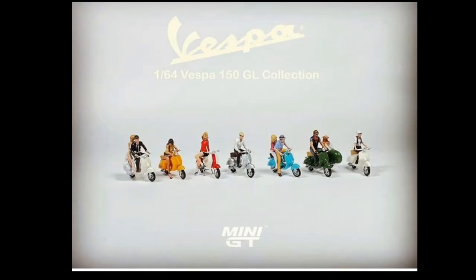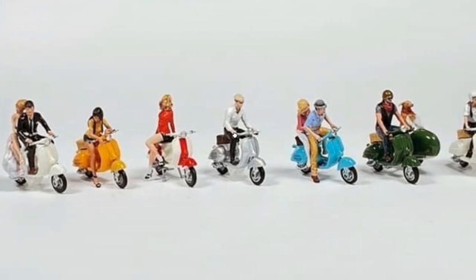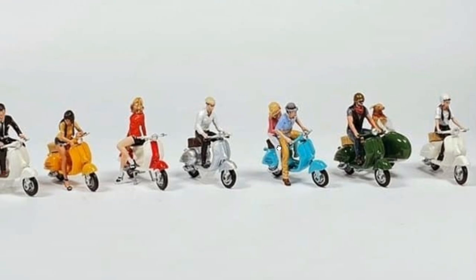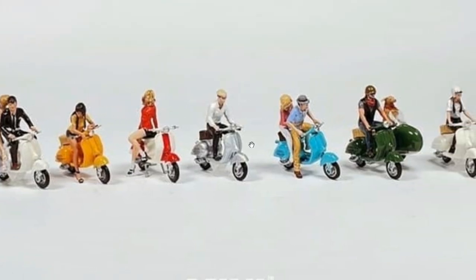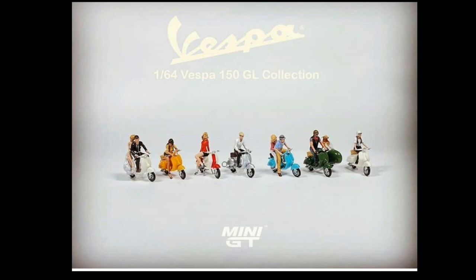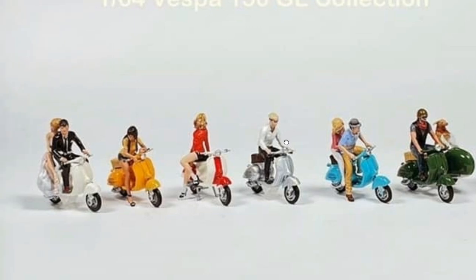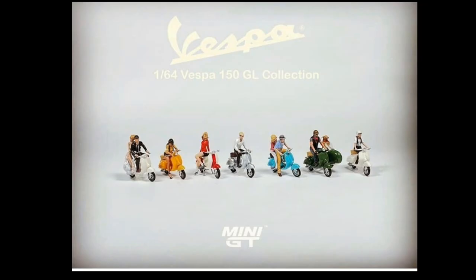So anyways, from Mini GT, here we go. This is something new. 1:64 scale Vespa 150 GL collection coming soon. This is absolutely mind-boggling. Look at the details. That is just outrageously beautiful. I still don't know if these bikes have rolling wheels, but hopefully they do have. But if these were diorama pieces, display pieces, I would still be happy with this. I would definitely buy this Vespa that they have. They are absolutely well made, and look at the details even on the minifigures. Yeah, I sometimes buy 1:64 scale minifigures, and for this, looks absolutely beautiful. Again, the new Mini GT 1:64 scale Vespa 150 GL collection coming soon.